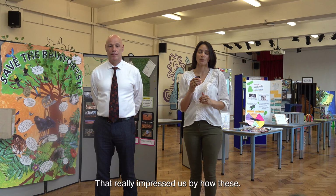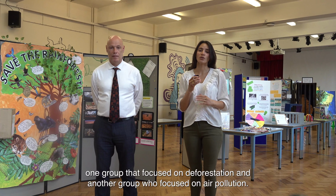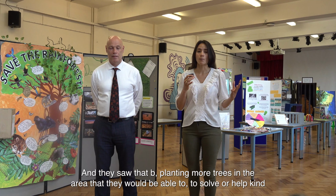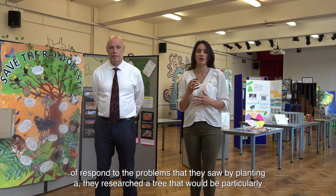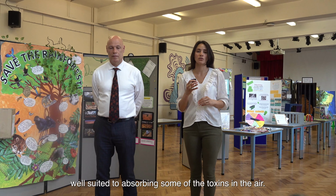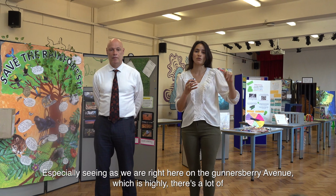Another project that really impressed us by how these two groups thought about an action they could take was by two groups joining together, one group that focused on deforestation and another group who focused on air pollution. And they saw that by planting more trees in the area they would be able to help respond to the problems that they saw. By planting, they researched a tree that would be particularly well suited to absorbing some of the toxins in the air, especially seen as we are right here on the Gunnersbury Avenue, where there's a lot of traffic.